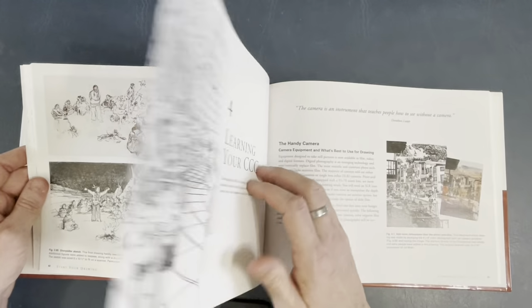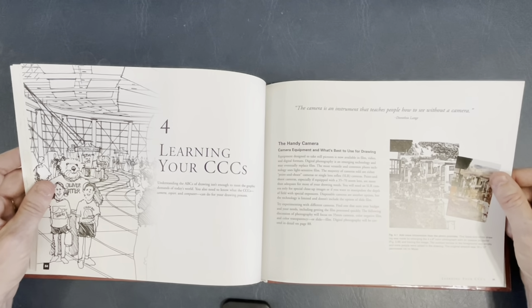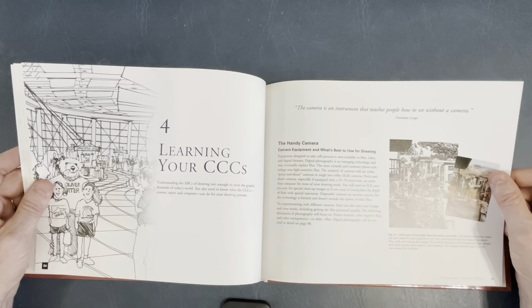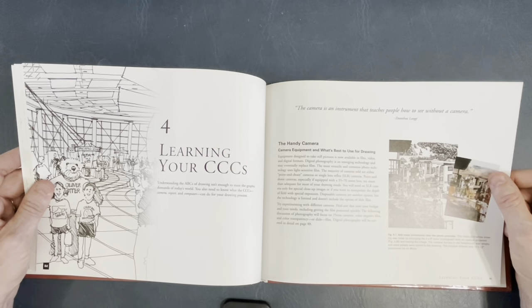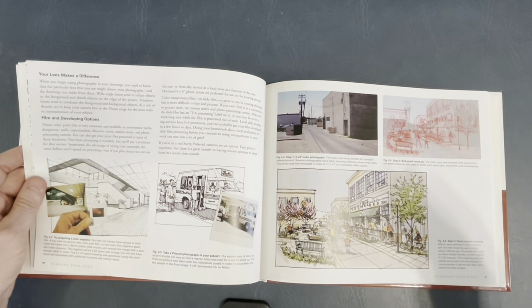More quick tips. Learning your CCCs, the camera. Understanding the ABCs of drawing isn't enough till you meet the graphic demands of today's world. Camera, copier, computer. Oh, like I said, this was just a fun book.